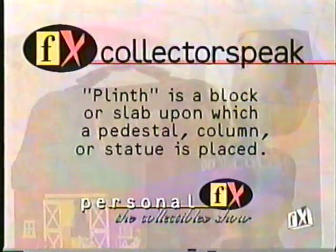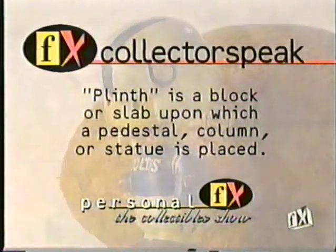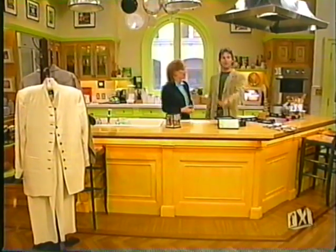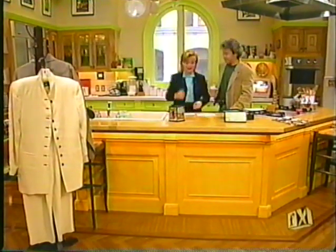This is an easy one. Plinth. It's a block or a slab upon which a pedestal, column, or statue is placed. It's just the base of a statue. Sounds easy enough to me. There you go. It's a plinth. Usually you just say it's the base of the statue. Yes, that's usually what you say, but now you can say it's a plinth. So if you want to impress your friends, say plinth.